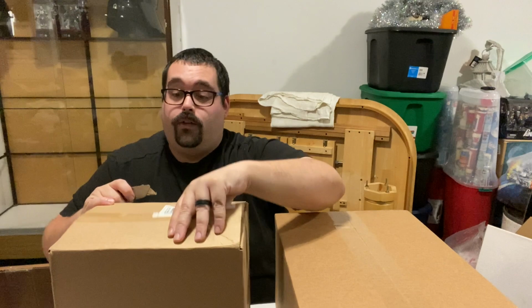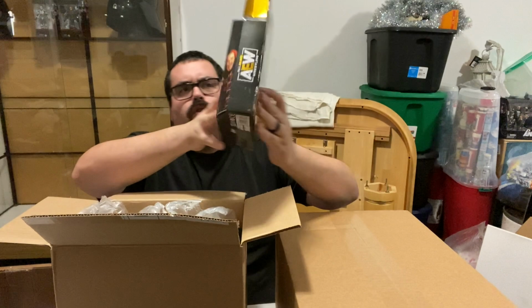All right, we have another packing slip. I'm not going to pay attention to that. I don't want to know what's in here. Looks like we have four AEW figures. Number one, we have Series 4 Matt Hardy.